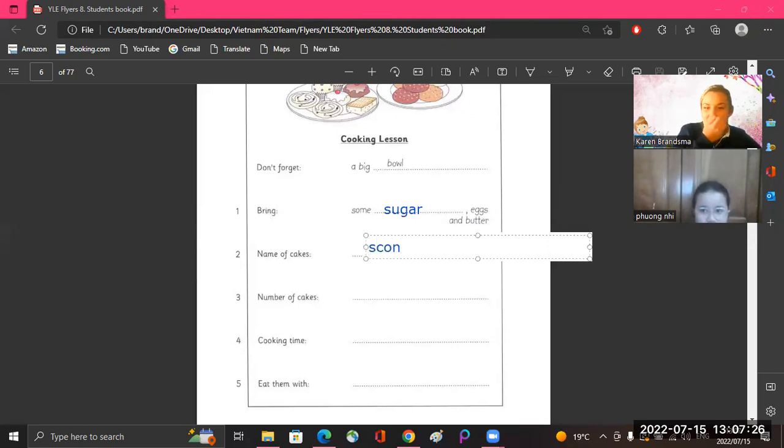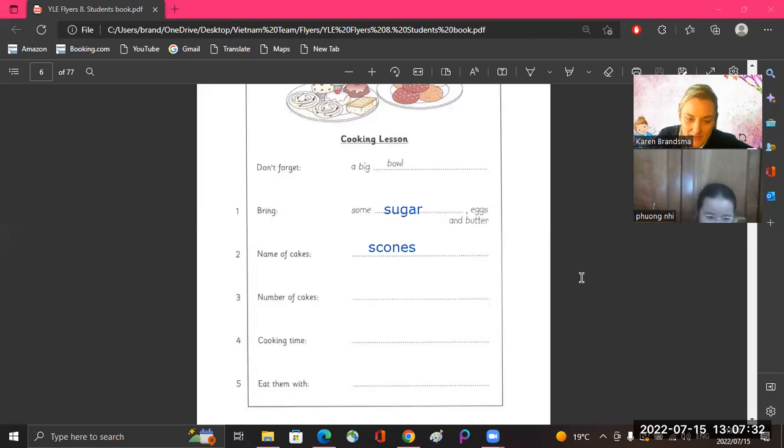S-C-O-N-E-S. Okay, scones. Scones, it's a kind of cake. Okay, let's listen. How many?